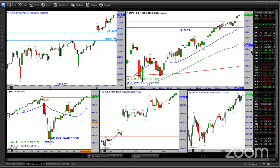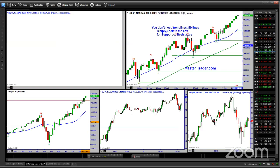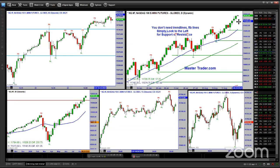Okay, let's see where others are. NQ. Oh, stalling momentum. You know, traders are here waiting. This is getting a little far ahead of itself. How far can it go? 12,000? Anybody go for 12,000? I think that's a good target for prices to move up to. See if they can make that run this week.